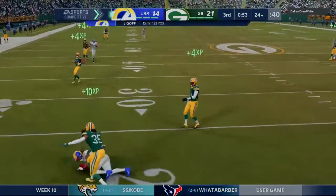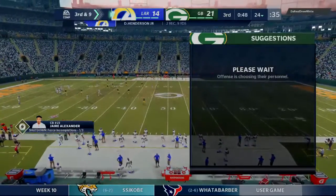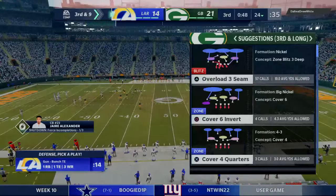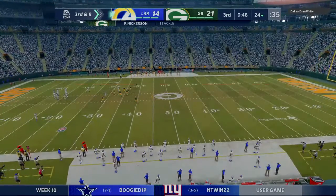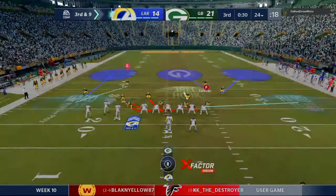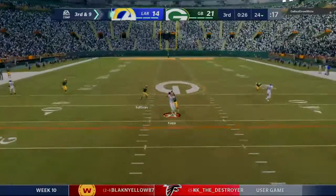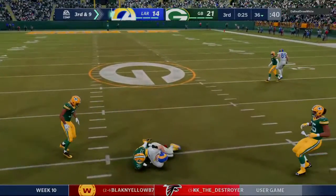And he'll find Henderson there. It's complete. They do get a yard there, but only a yard. Leaves them with 3rd and 9 looming. And that's a good job there by the corner. And we do talk about this a lot, that a lot of corners see their job as simply covering receivers. Tackling isn't everyone's thing. But in this case, he came up quickly.